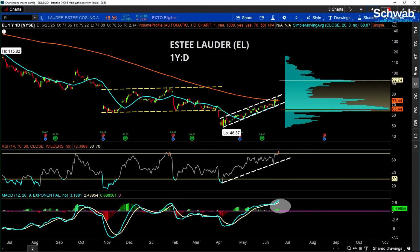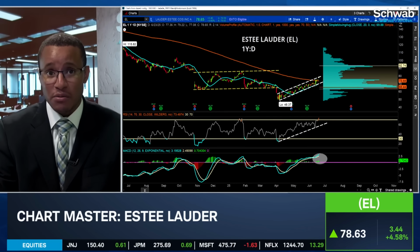In fact, we have been able to recapture the 200-day moving average in red here and are trying to break above this ascending channel, which is actually very bullish, trying to get away from the point of control on that volume profile, which is sitting at around $65.44. RSI is also in a bullish formation in that overbought territory, but that does not mean that the stock has to immediately pull back to the downside.